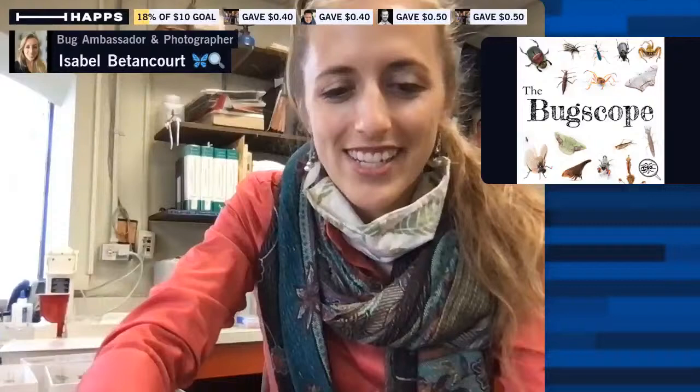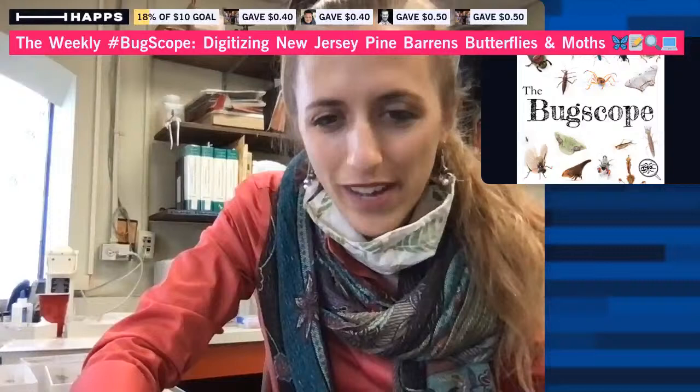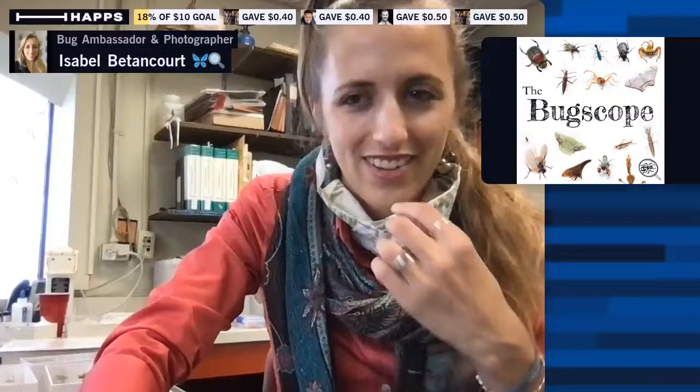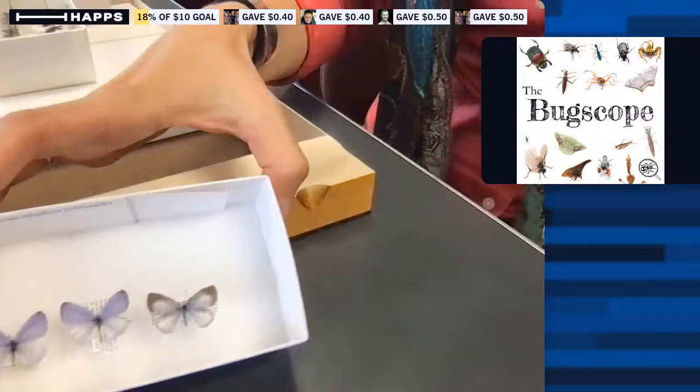I don't know. Let me see if Bug Guide said anything about Celestrina neglecta. Oh, it's a summer azure, which is a pretty common one, I'm pretty sure. You know who would know? My coworker would know. Maybe I'll go ask him and I can come back and report back. I'm very curious. I'll be right back. So maybe I'll tilt this down so you guys can look at them while I go ask my coworker. Ponder the mystery.